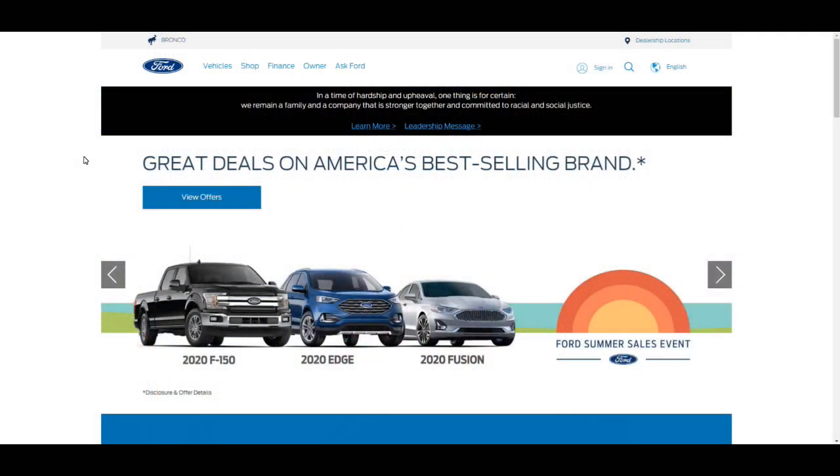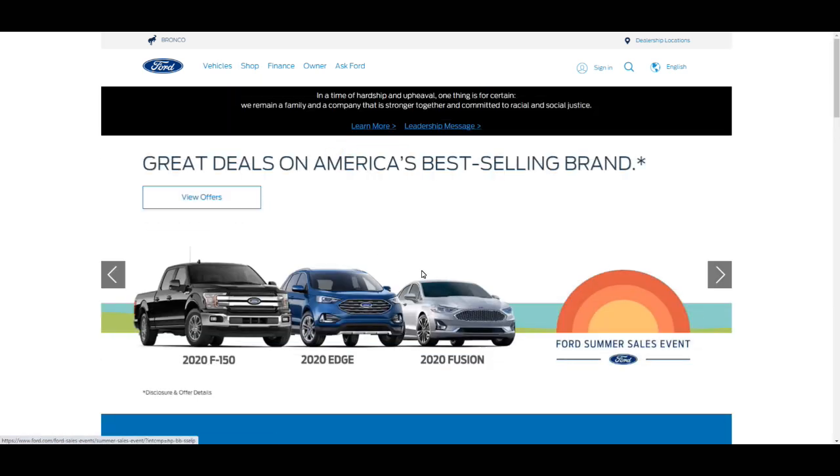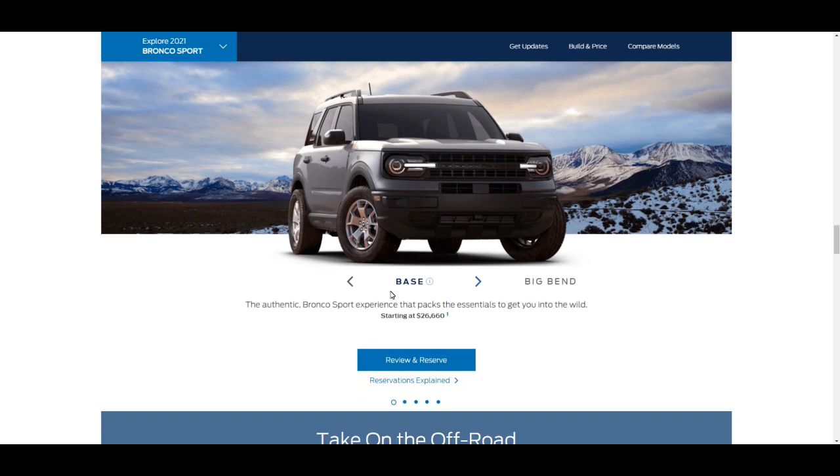So to get to that, you're going to go to Ford.com. You're going to click on Vehicles. And then when you go there, you're going to automatically come up with SUVs. You click on the 2021 Bronco Sport, and then you're going to be able to pull that up and configure yours. Now, at this point, on that page, you can reserve from this page as well. Hit the reserve now.